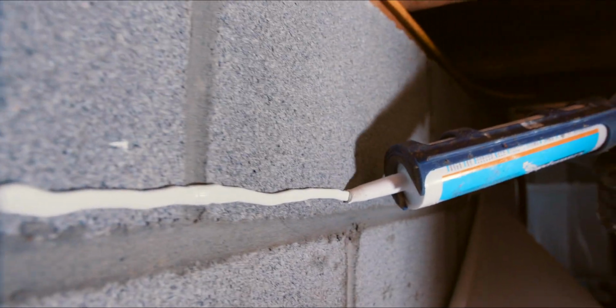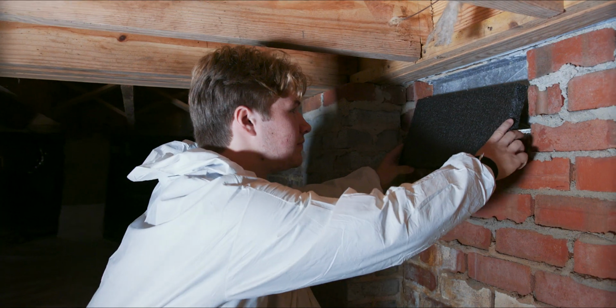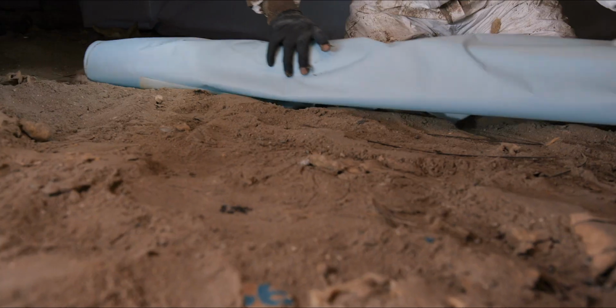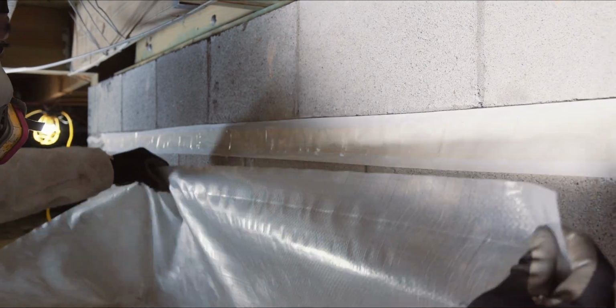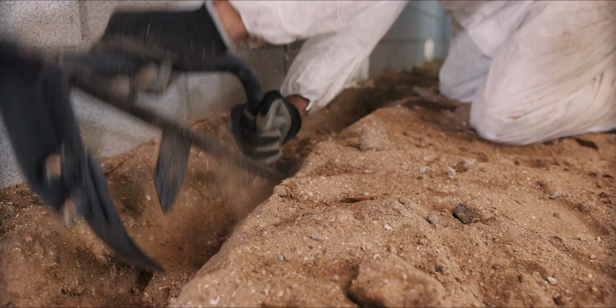All of our adhesives are non-VOC, safe for the environment, they're safe for the installer, and most importantly, they're safe for the homeowner. We stand by our Crawlspace work, and that starts with our products. With the 100% woven material, it's so much more puncture resistant. They have products that will last and that will help build our reputation for years to come.